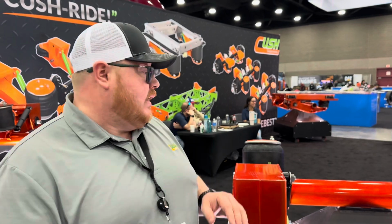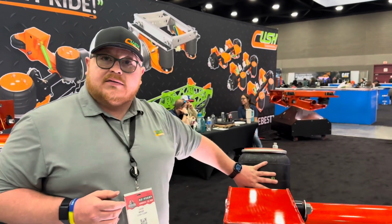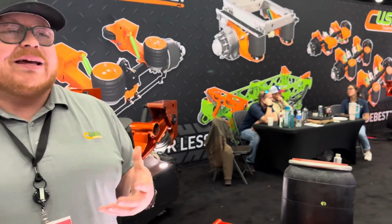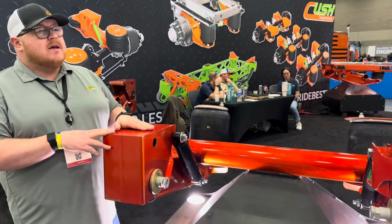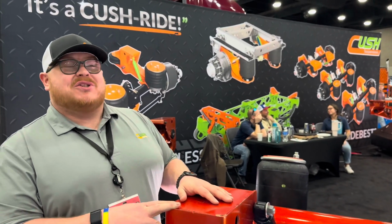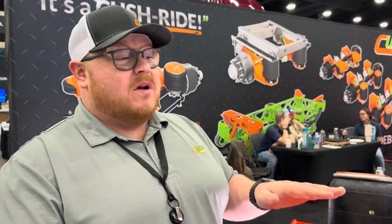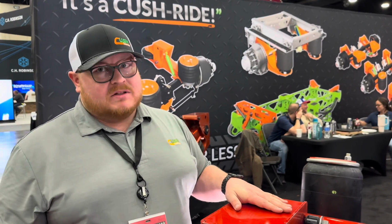You can source locally. The same thing when it goes to shocks and airbags. All the parts that usually tend to fail on a suspension or get used and need to be replaced can all be replaced with industry standard parts, and you do not have to be beholden to a Cush Suspensions parts distributor to be able to do that. We want to make sure that you are on the road as much as possible, limit that downtime as much as possible, get you making more money.